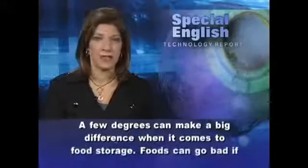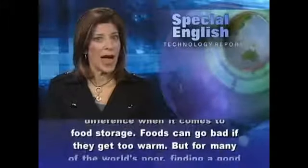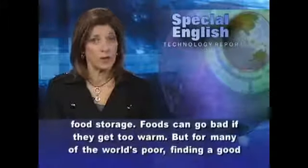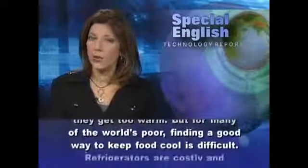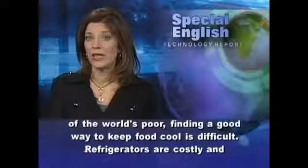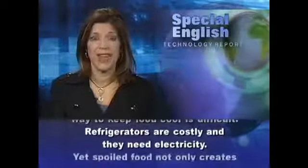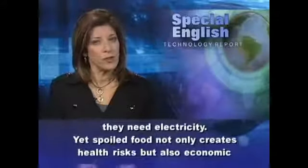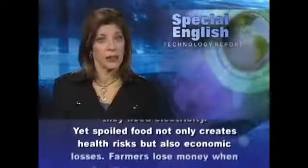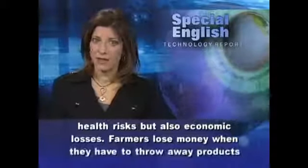A few degrees can make a big difference when it comes to food storage. Foods can go bad if they get too warm. But for many of the world's poor, finding a good way to keep food cool is difficult. Refrigerators are costly and they need electricity. Yet spoiled food not only creates health risks, but also economic losses.